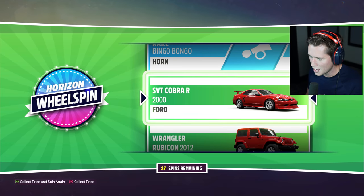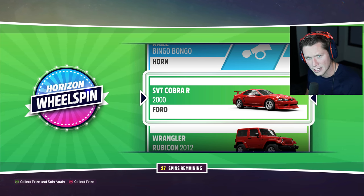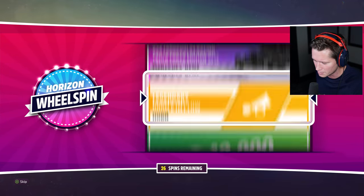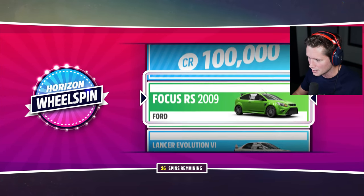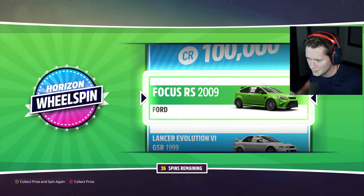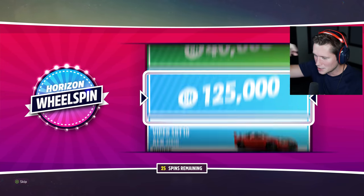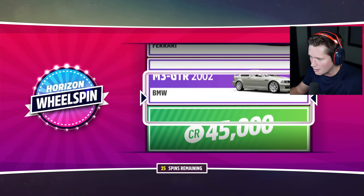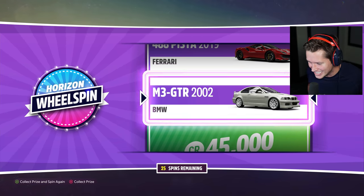Ooh, a 2000 SVT Cobra R. This is actually my favorite body style of Mustang. This era. Was it 2000 to 2004, 99 to 2004, something like that? Maybe a little bit later. I'm honestly not sure, but I just love that body style. I grew up, when I was in high school and stuff, that's like the Mustangs before. I don't know. I like it.